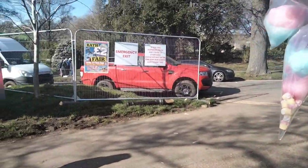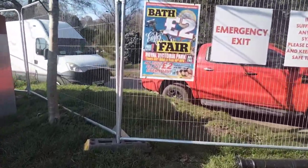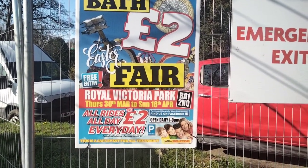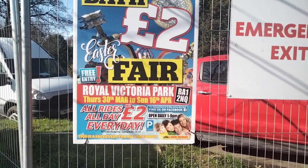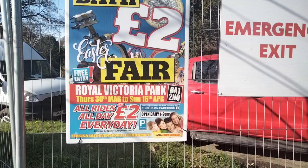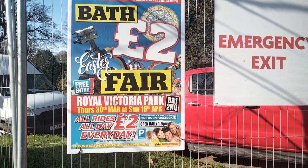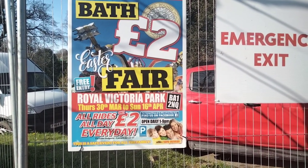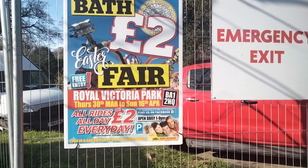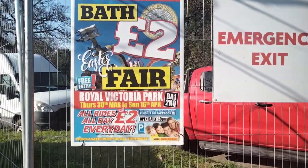Right, let's go and have a look at a few more rides then. Oh, here's your fair poster for your fair. There we go. Royal Victoria Park. Now, just be wary with this postcode, because it's a git to find this one. If you turn into the Royal Victoria Park itself, you've gone wrong. You need to turn bang opposite, and it's like a one-way road that goes around another section of the park. Keep following that for a couple of minutes and you'll eventually come up to the fair, but yeah, it's a bit of a devil to find.